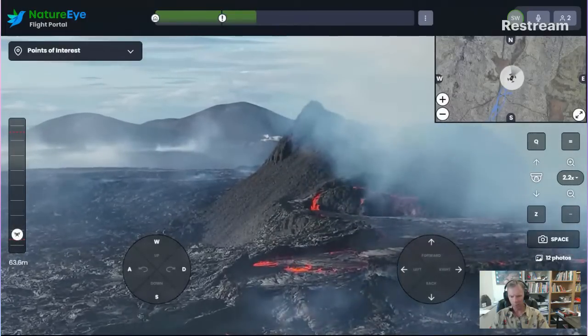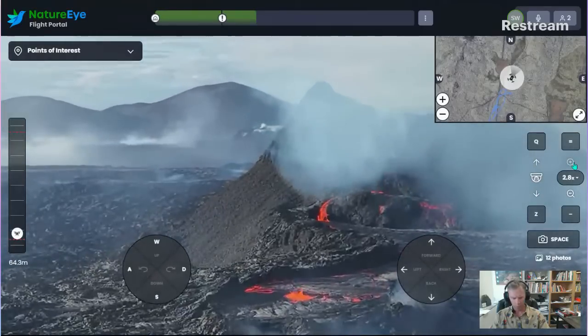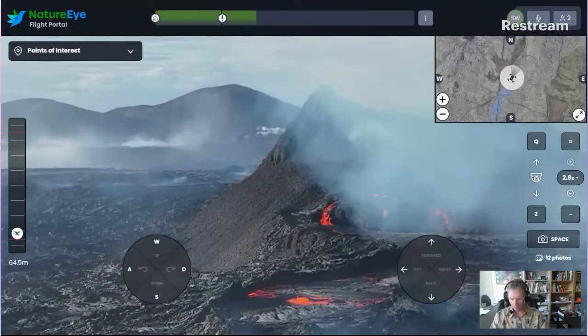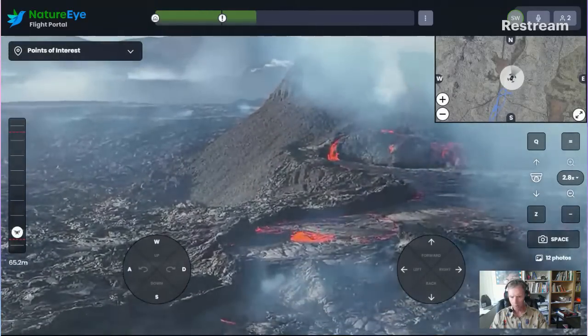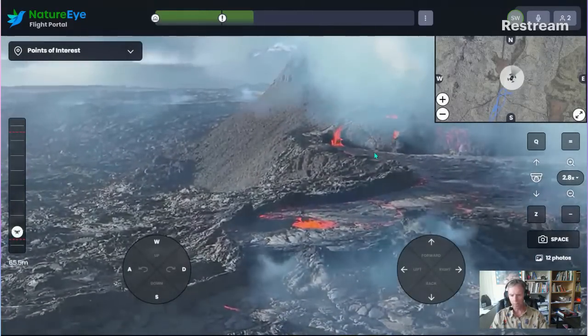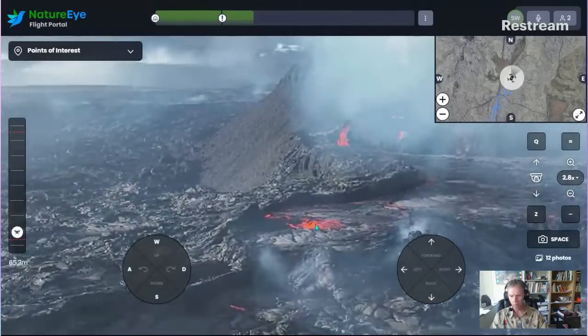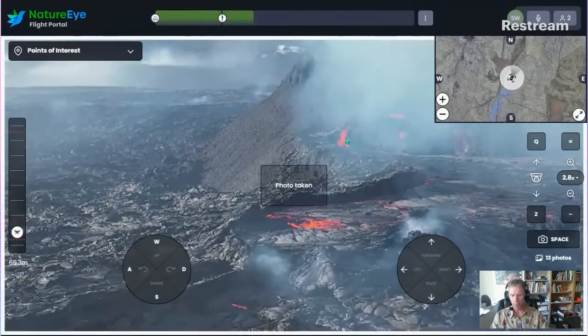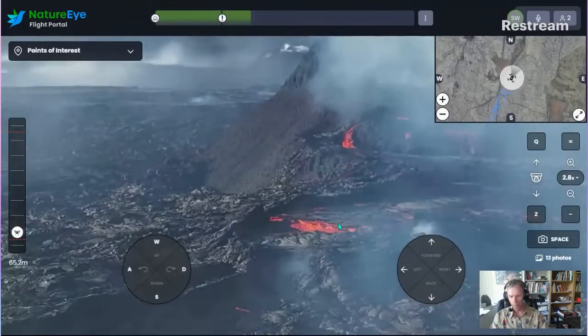But this is a nice view here of these flows. And go down a little bit here. Yeah, awesome. So there's still some gases in these flows as they're coming out. So you can see some of that bubbling up here in the foreground. So we've got the lava flow coming out of the spatter cone into this perched lava pond.